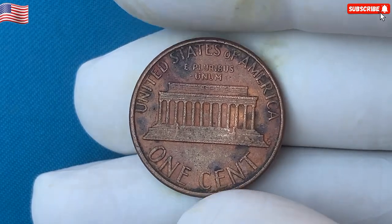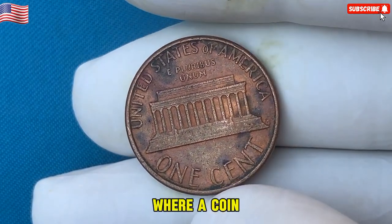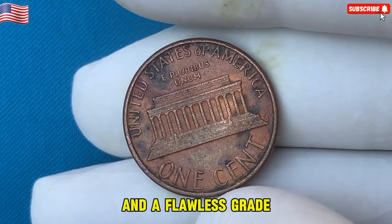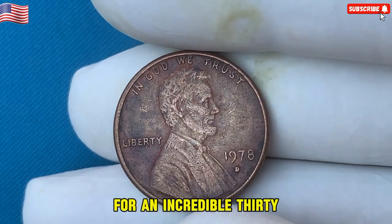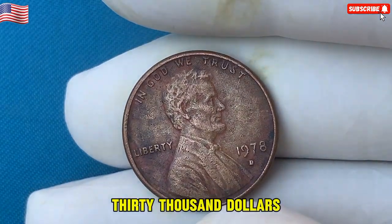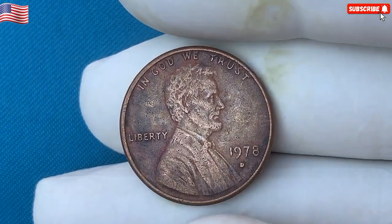Well, while most 1978 pennies won't make you rich, there are rare cases where a coin, especially one with a unique error, mint mark variation, and a flawless grade, has been sold to a passionate collector for an incredible $30,000. Yes, you heard that right, $30,000. For a single penny. And the most amazing part?